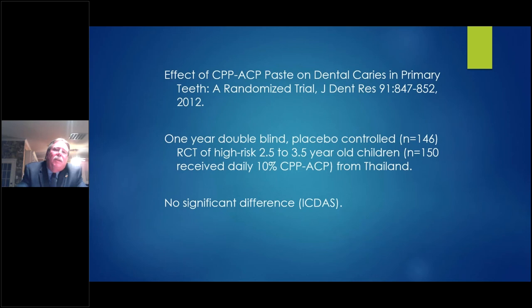So here are some trials. I love this trial that was done in Thailand, in a preschool. It was a 1-year double-blind placebo-controlled study. About half the kids, who were 2.5 to 3 years old, received basically MI Paste 5 days a week. Over there it's called tooth mousse, but it's the same product. They painted it on the kids' teeth 5 days a week for 9 months. Kids weren't at the daycare in the summer.